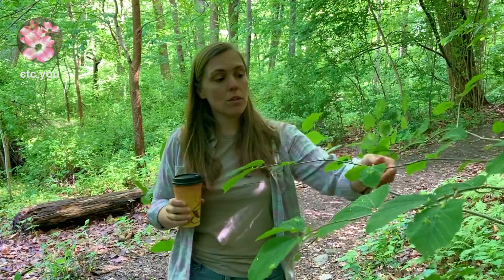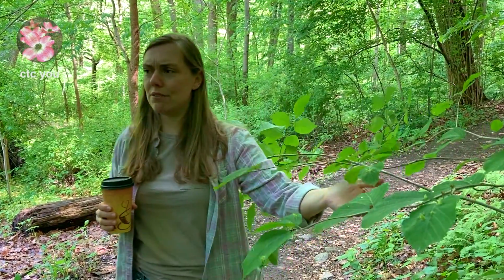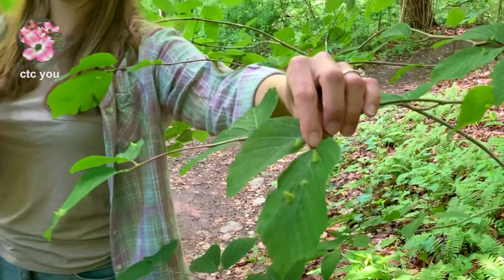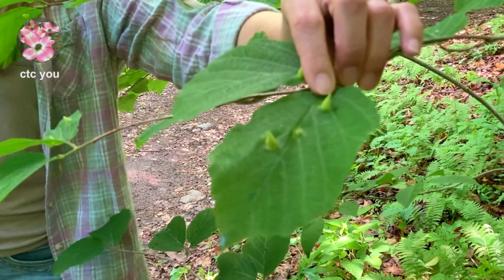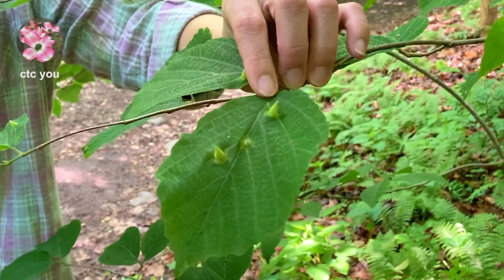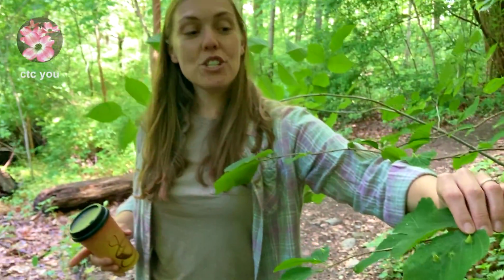And you'll see that there are these little weird growths on the leaves. Anyone know what that is called? This general leaf formation. Maybe a gall. A witch hat. It's funny because they're called witch's hat galls. So you are very close. They're called witch's hat galls.